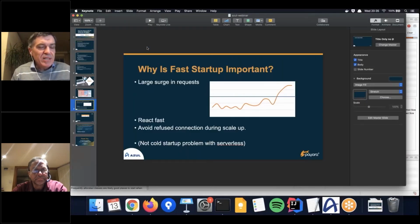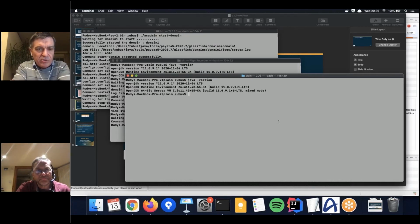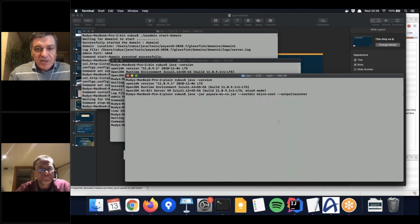So let's see in action what you can do to get your application started faster. This time it will be a Payara Micro version. Payara Micro is a runtime for applications, and it is in a single jar file. So you do not need to install it and then configure it. You can immediately run it.